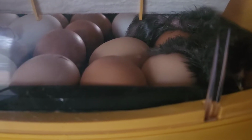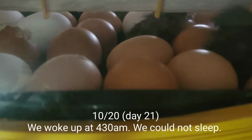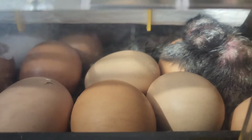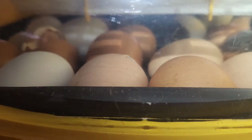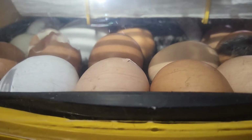I kind of want one of the brown ones. We've got little chicks. That one hatched from this egg here. The brown one, the green one. And then the one in the back is a little baby Americana. It's weird, they're both the same color. They just hatched a little while ago because they're still wet.